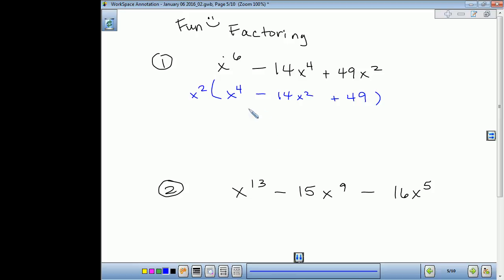Many of your classmates looked at this and saw a perfect square trinomial, which can be written as a binomial squared. Difference of squares, binomial squared, they're very close. Good job. That was nice and easy. It looks funny, but now this is completely factored over the set of integers.